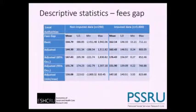That's not saying that self-funded residents pay £160 more per week on average. We're looking at the local authority level, and they're not paying the same for the same quality of care, so there'll be large differences in the care home they're at compared to local authority funded residents. And then the other three fees gaps are some of our robustness checks. I'll refer to those in a moment.